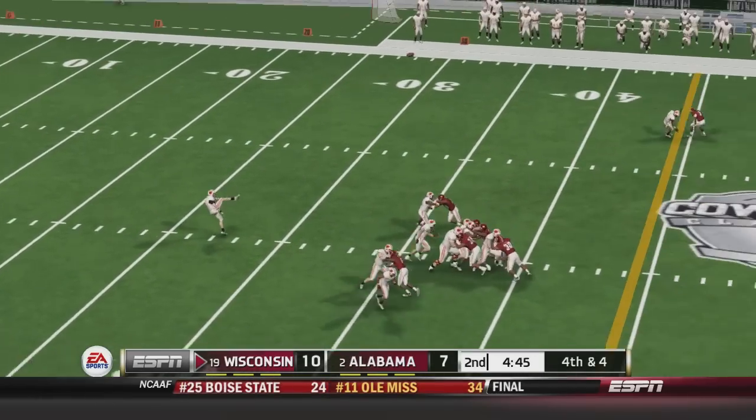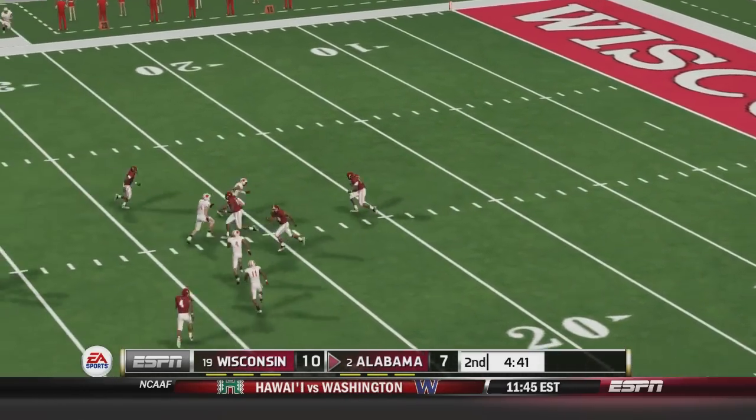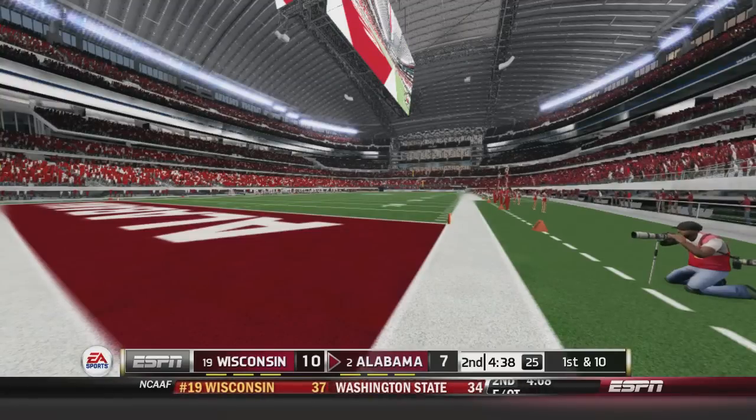Wisconsin is up by three. He puts it away, and it's a great kick. And he makes it out to about the 24-yard line.